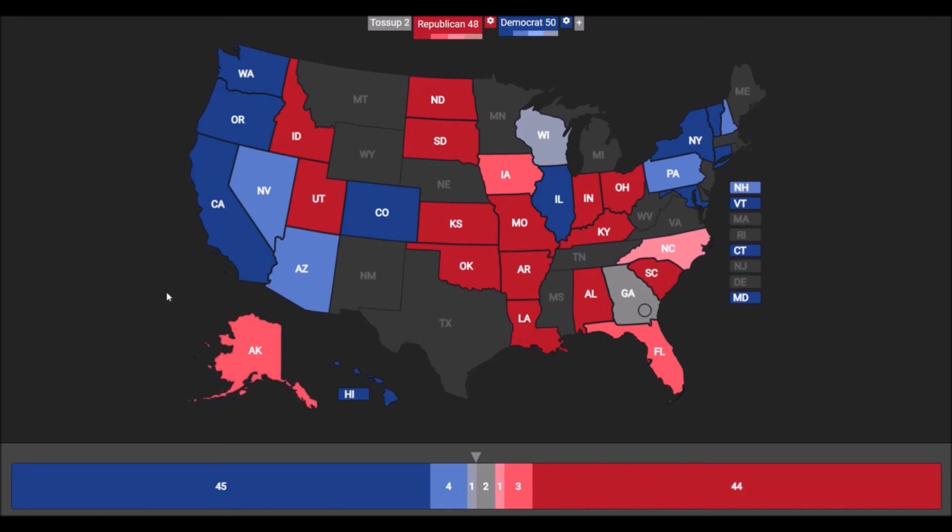As such, Alaska will be likely Republican, thus leaving Democrats with 50 seats and Republicans with 48, meaning, depending on how Georgia could go, we have a margin of error of about 2 Senate seats, either resulting in a 50-50 Senate or a 52-48 Senate. Either way, Democrats are favored to pick up the body.